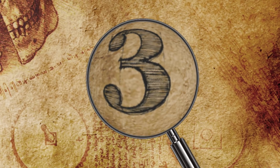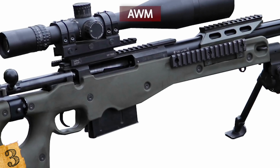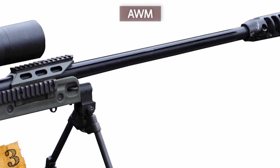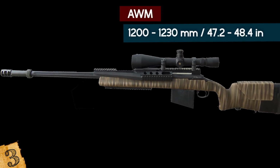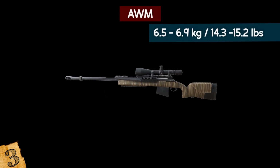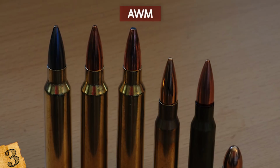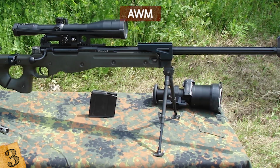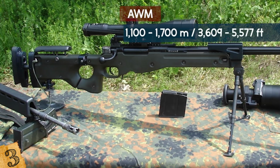Number 3. The AWM. AWM stands for Arctic Warfare Magnum, which sounds pretty cool. And no, cool is not a pun because of the connection to snow and everything. This bolt-action sniper rifle is between 1200 to 1230 millimeters in length and weighs anywhere between 6.5 to 6.9 kilograms. Depending on what version you're using, it fires 300 Winchester Magnum or 338 Lapua Magnum ammo. It has a detachable box magazine and a firing range of between 1,100 to 1,700 meters.